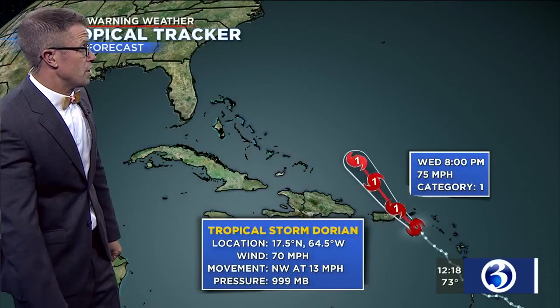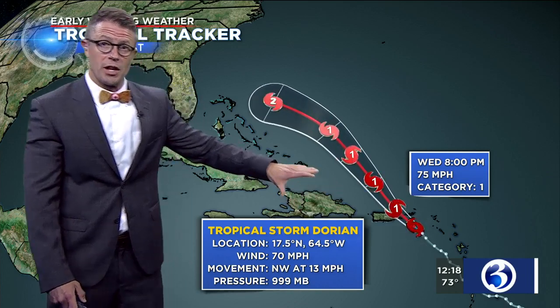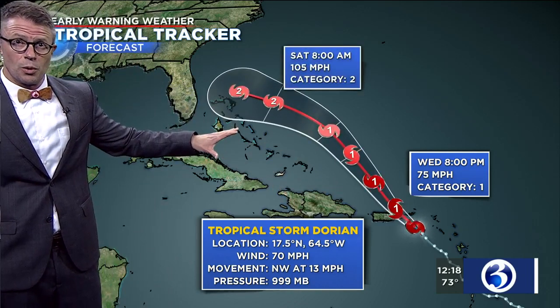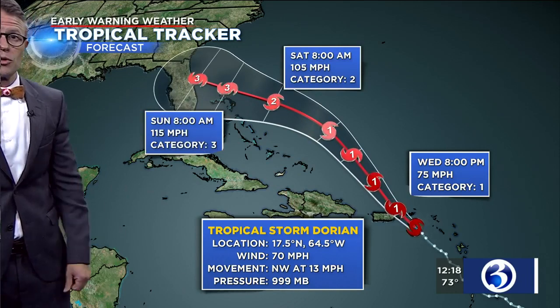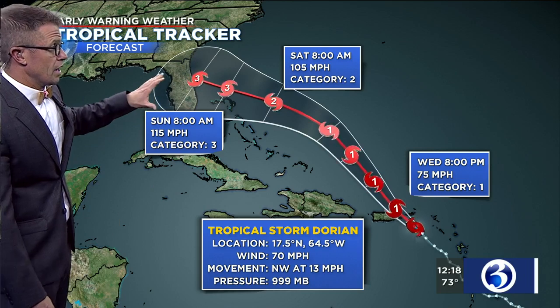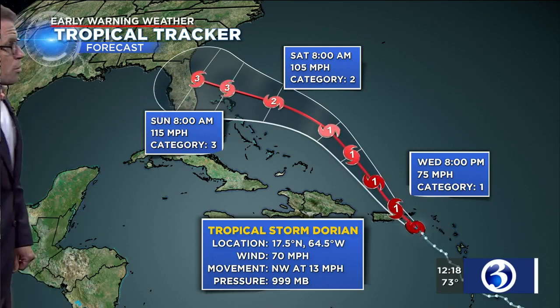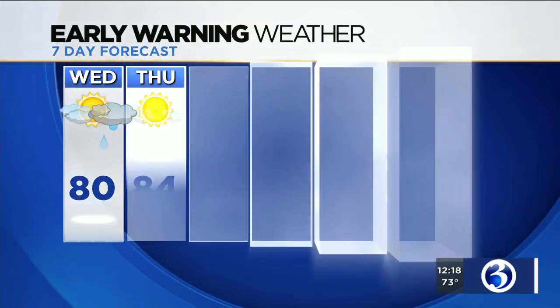So the track on this particular storm brings it to hurricane strength. Not only Category 1, but eventually Category 2 as we head Friday night into Saturday, and then even as we head Saturday into Sunday, perhaps even to a Category 3, a major hurricane as it makes its way toward the Florida coast and perhaps interacting with the southeastern U.S. as well. So given that we're still several days out from this, interests from Florida all the way through, say, South Carolina should be monitoring this situation very, very closely.